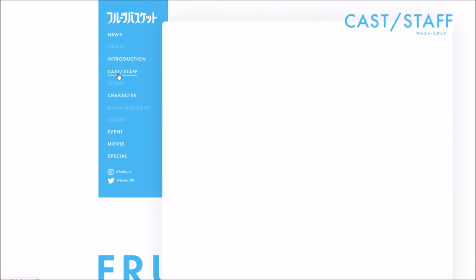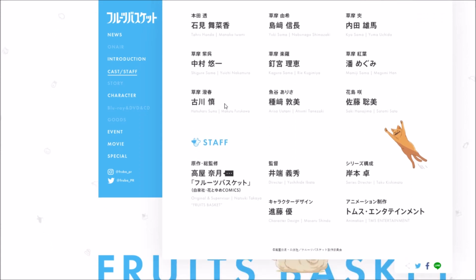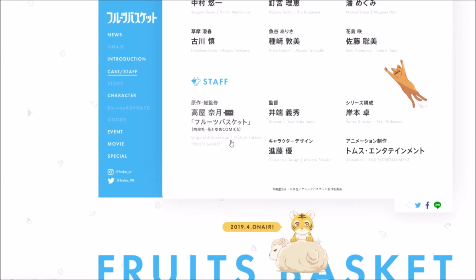And then you have cast and staff, which is the Japanese staff. It tells you in Japanese and in English, and then the cast, and then the staff, and see Natsuki Takaya, original maker, obviously, and the supervisor. And look at that!